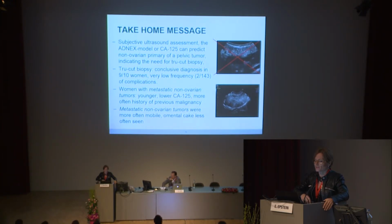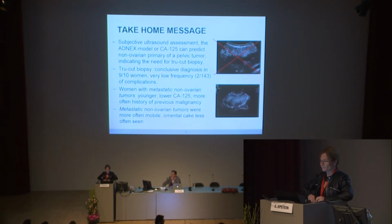And the characteristic of women with metastatic non-ovarian cancer is that they are younger, they have lower levels of CA125, and they more often have a history of previous malignancy. However, in women with a previous history of breast cancer, it was quite interesting to find that it was actually more likely that they had a new primary tumor. Metastatic non-ovarian tumors were more often mobile, and omental cake was less often seen.